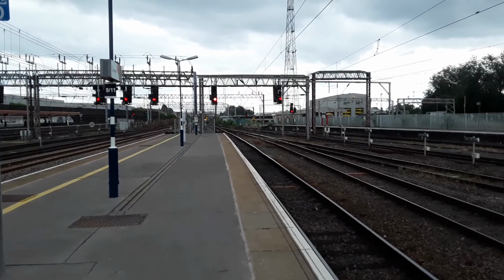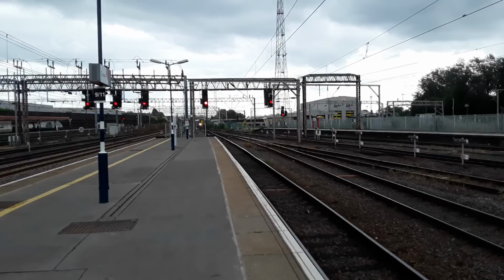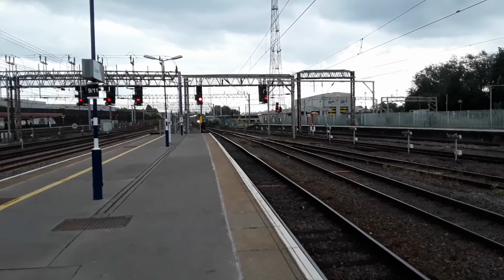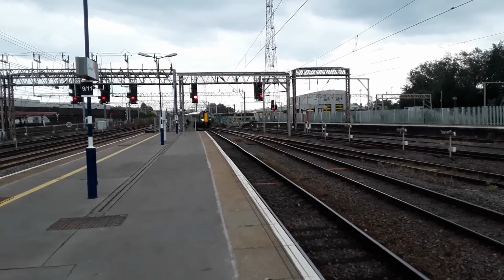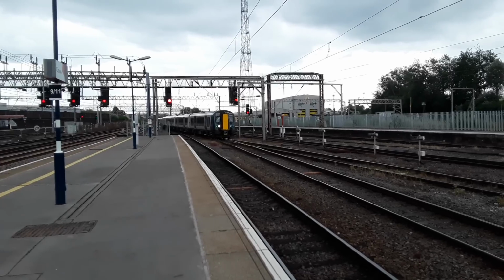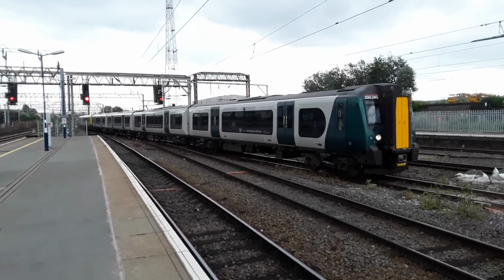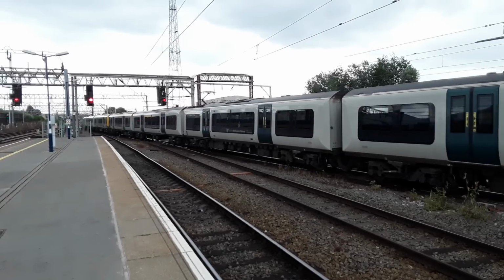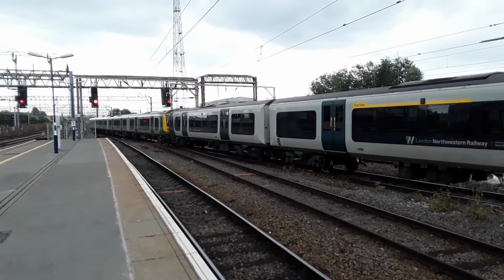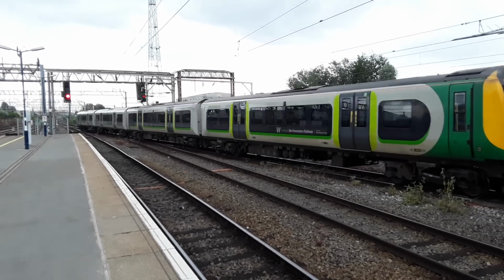Okay, and the next train to arrive is going to be the 14:32 London Northwestern Railway service from Birmingham New Street to Liverpool Lime Street, worked by a pair of Class 350s. So, leading the way and bouncing our way in will be 350245, with 350264 bringing up the rear.